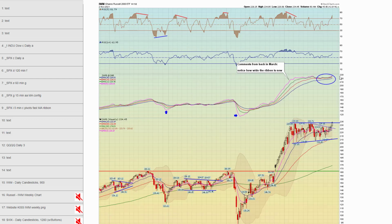Chart 16, here's the weekly view. Again, it's been in this range forever. Trying to poke its head a little bit out of here. You can see how the ribbon had finally contracted after all this time going sideways. Trying to curl up here now. Again, you can see how useful the ribbon is, guys.